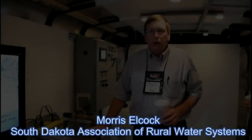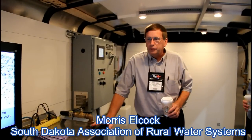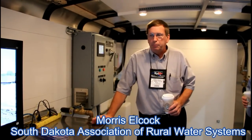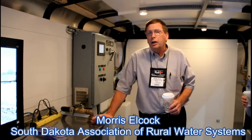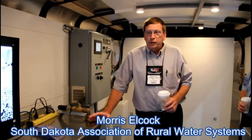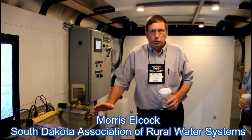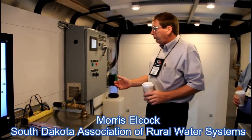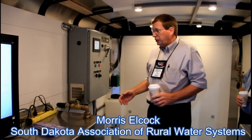Second generation trailer for us. The first one we had was just a 500 gallon poly tank with a pump capable of doing 60 pounds of pressure and about 10-15 gallon a minute flow. We had the need for something that could do a little more, so we went with this one here, and obviously we made a lot of changes.